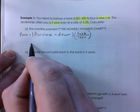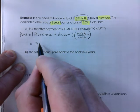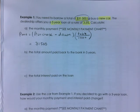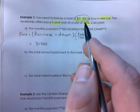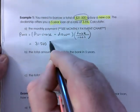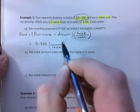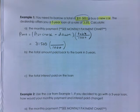So here we go. What is the purchase price in this case? It's the $31,500. That's what you agreed to pay for the car. It's after tax. Don't worry about taxes, right? Is there a down payment? I read and I read again. There's no down payment. So it's just this. Then right next to it, I write down the 1,000 over 1,000, and this table rate, I'm going to go get it.